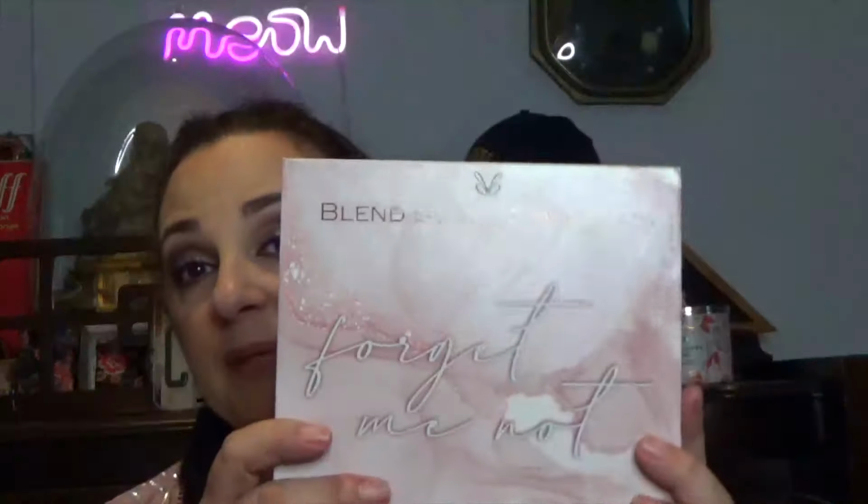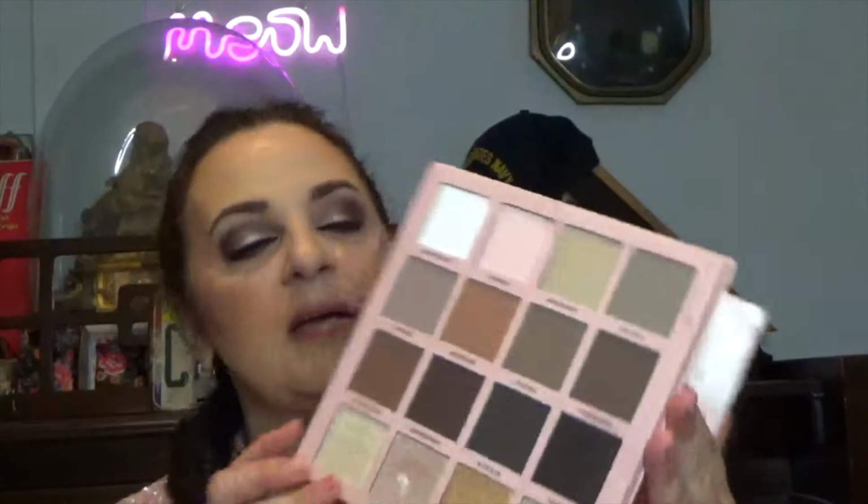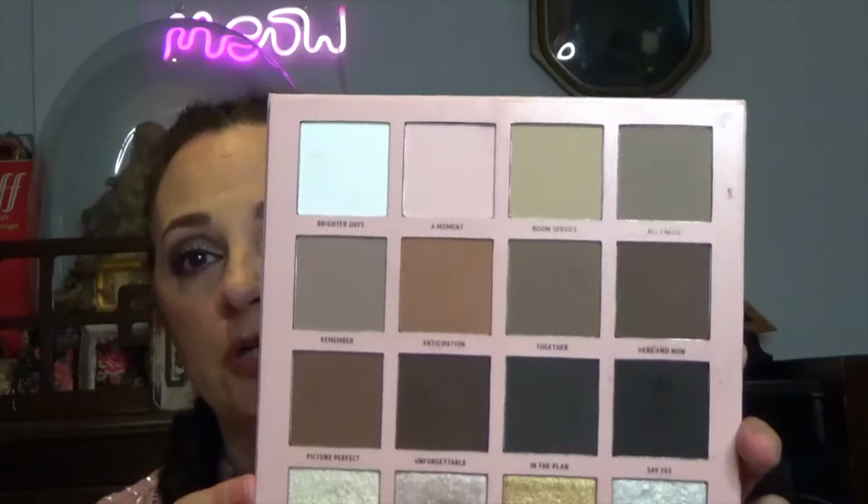I've never tried Blend Bunny Cosmetics, and I've been playing with this one a lot because it's a new palette and I get excited about it. It's called the Forget Me Not Versatile Eye and Face Palette. I have used it for other things besides eyes. Now, I don't want to just bend this back too much. What are you doing? This is more on the cool tone side.